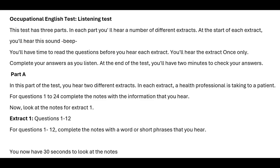Extract 1, questions 1 to 12. For questions 1 to 12, complete the notes with a word or short phrase that you hear. You now have 30 seconds to look at the notes.